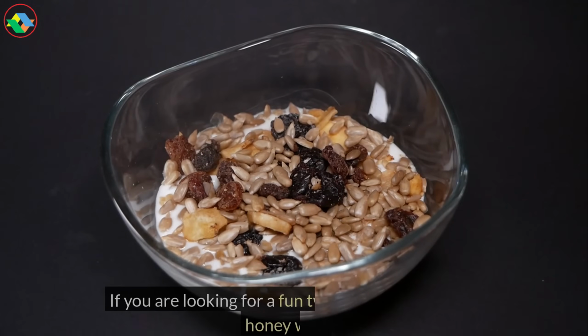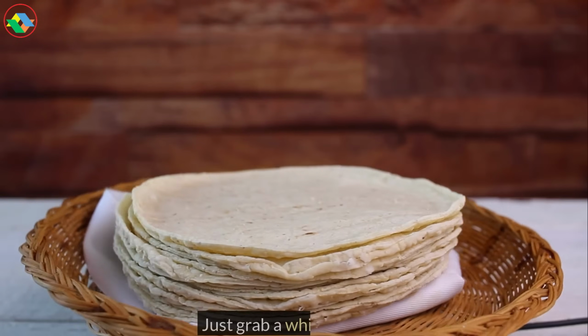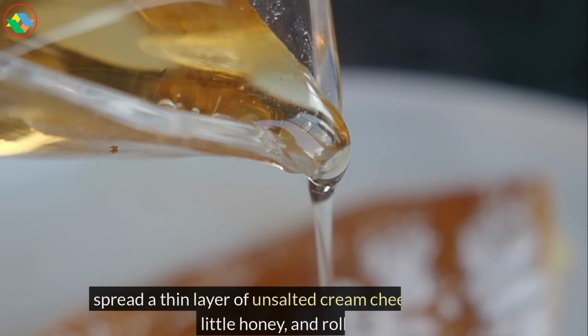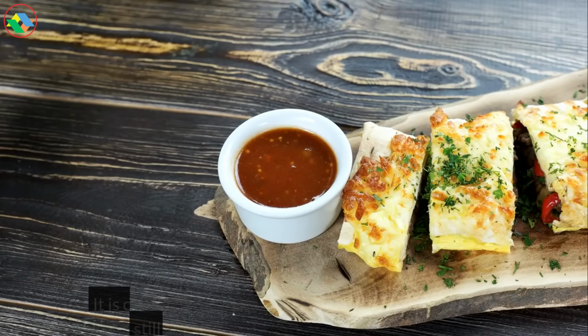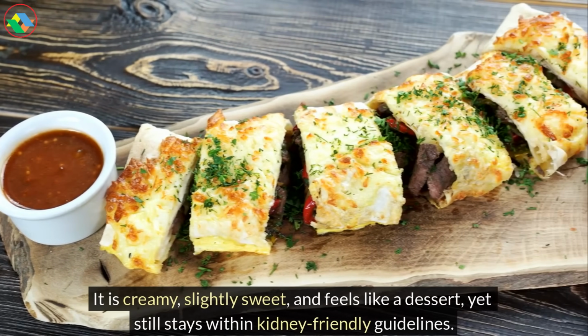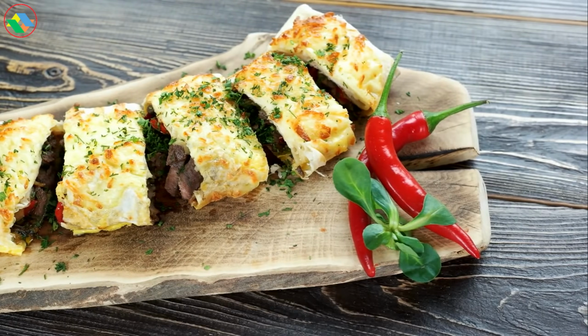If you are looking for a fun twist, how about a soft honey wrap? Just grab a white tortilla, spread a thin layer of unsalted cream cheese, drizzle a little honey, and roll it up. It is creamy, slightly sweet, and feels like a dessert, yet still stays within kidney-friendly guidelines.